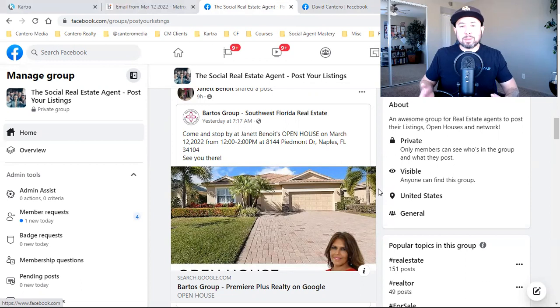So again, this really applies to the local business owner. If you're a local business owner, you have to be targeting your local area. So this is one group that I have here. And shout out to every real estate agent in this group. Everyone posts their listings. Everyone posts their open houses. That's what it's for, right? I started this group a few years back and just put a bunch of agents in here.